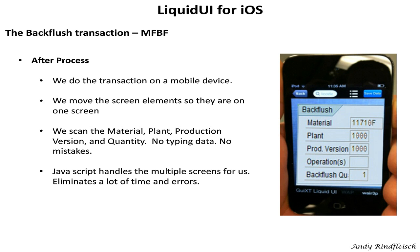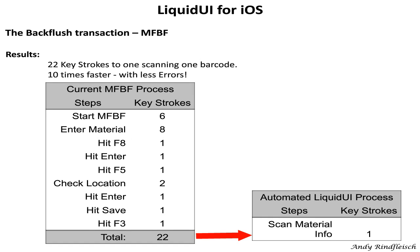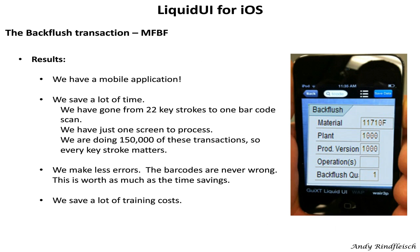This is eliminating a ton of errors, and every error in SAP creates a lot of time. So what we've achieved is we've gone from like 22 keystrokes to doing one scan, with a beautiful front end. This has saved us a ton of time.